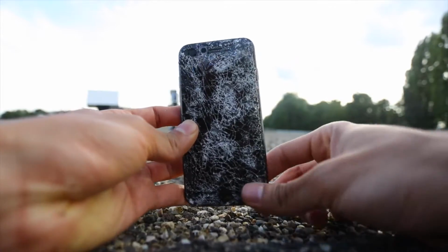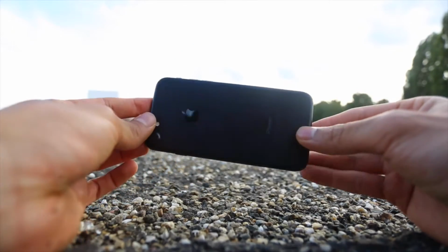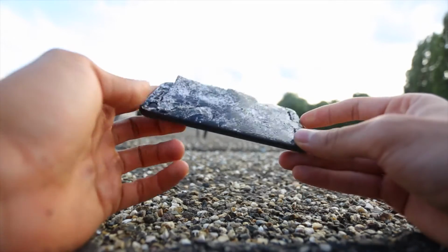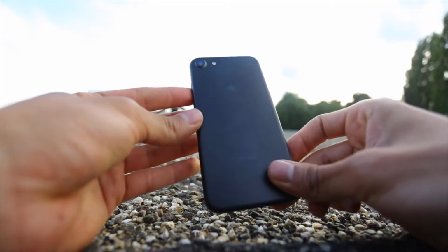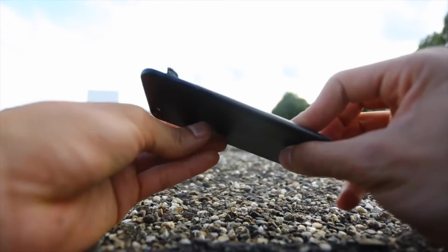The screen completely destroyed. The iPhone landed flat on the screen and of course, it didn't stand a chance. The back of the phone completely intact, almost no scratches actually. Apple's really done a good job compared to some of the previous generations where they were kind of bendy. You don't have to worry about that anymore. The aluminum on the back, very resistant. But in the end, the phone is dead.